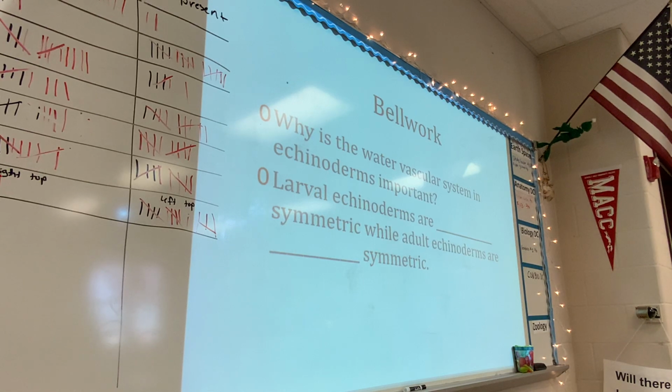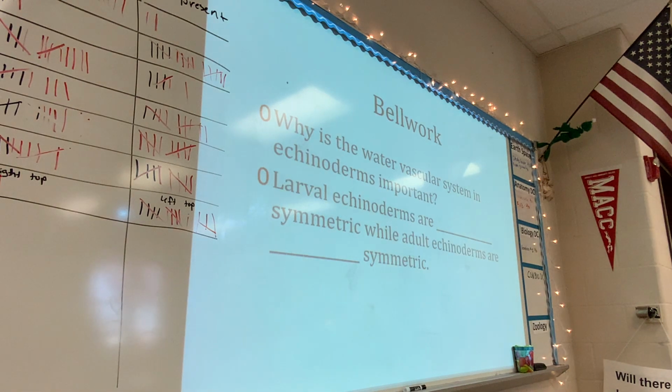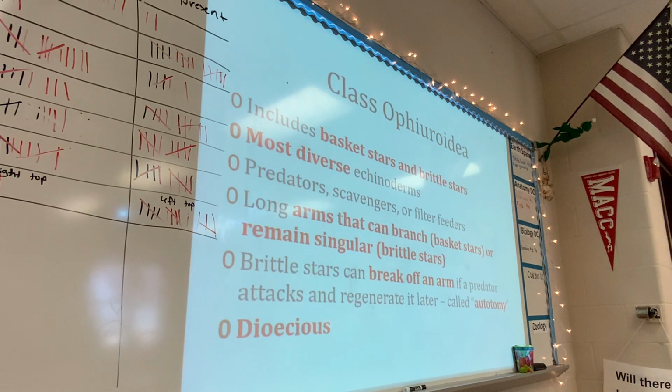All right, so we talked about sea stars on Friday. Yes, Friday. We're moving on with the echinoderms this week and looking at class Ophiuroidea.